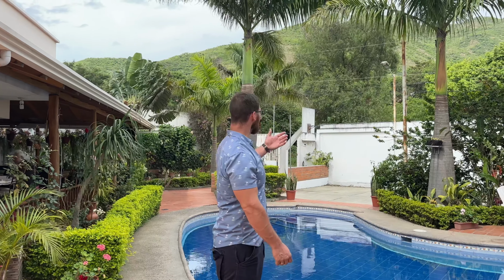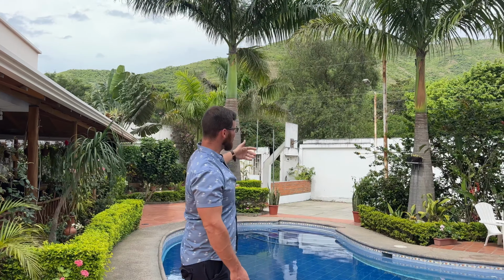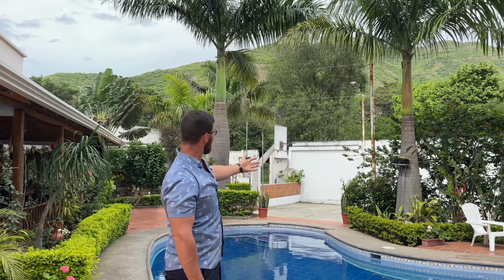So right here from the swimming pool, I always like to point out the beautiful views. You have the Mandango Mountain in the back. You have some beautiful palm trees, which really add vibrance and a lot of character to this property. And what's really nice also is that with the swimming pool, we have some showers here, as well as some men and women's bathrooms.